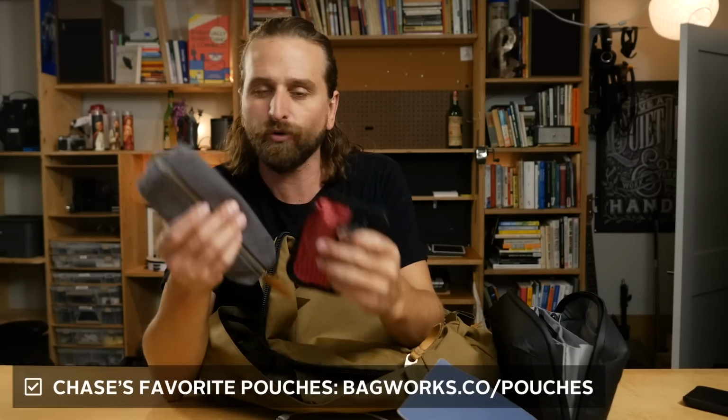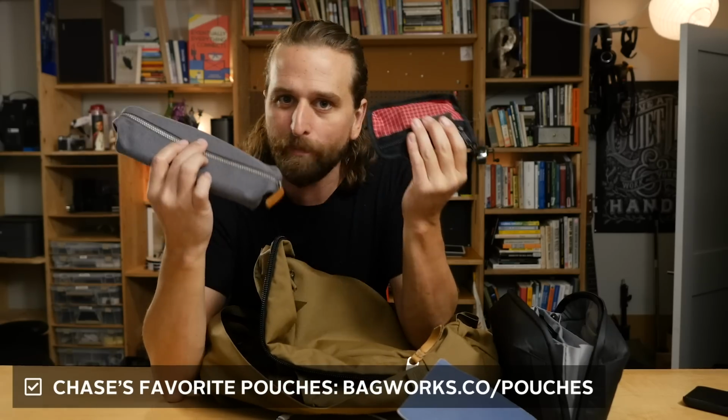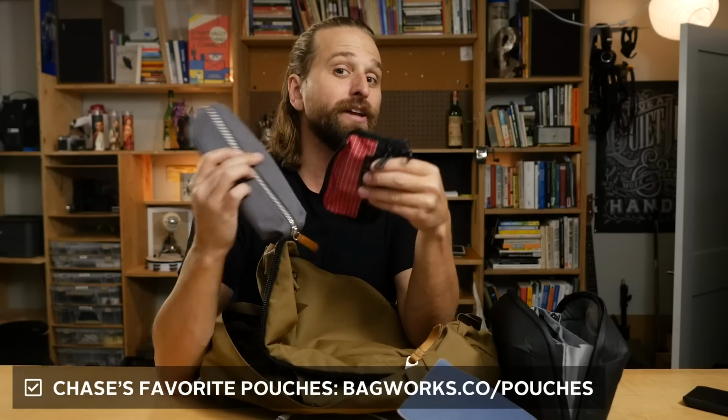I can easily get one or the other when I put my hand in there. And then in this little organized bit up at the top, I've got my glasses and my MacBook charger. Then over on this side of the bag, hidden away in there, I have two pouches where I keep my dongles and the stuff that I need throughout the day. This is all my tech stuff that I bring with me every day for daily carry.